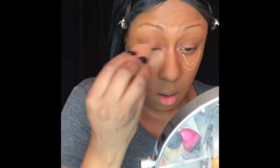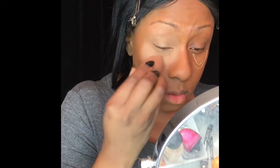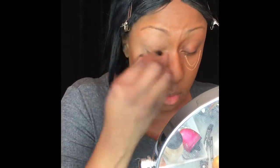And then next, I will be blending with this beauty blender. Guys, you need to blend a lot with this full cover concealer from Makeup Forever. It's super heavy and you definitely want to blend this as much as possible. However, to get this look, I definitely needed to do like a harsh contour.